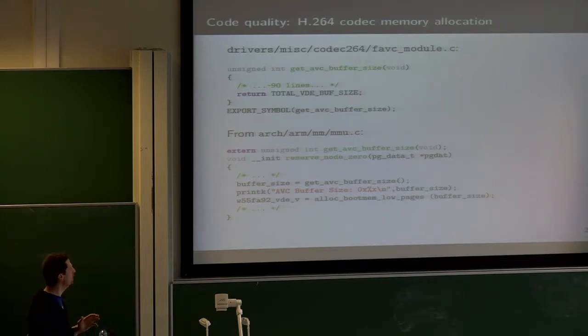And also it has a very practical implication. Since this code is in early boot, it cannot be built as a module. So this means the whole driver cannot be built as a module, because otherwise this function would not be available at boot time. The whole driver must be in the kernel. And if you have a bug in the driver, and as I said, we have, you have to upgrade the whole kernel to upgrade the driver. So modular compilation is not possible anymore.